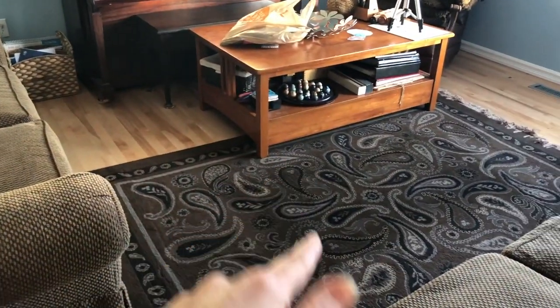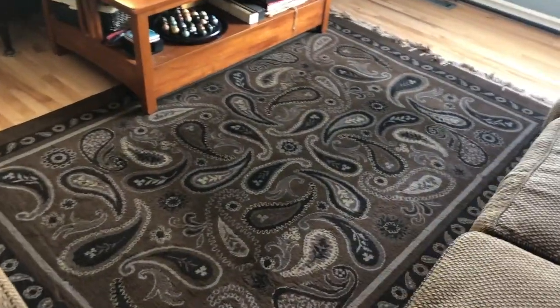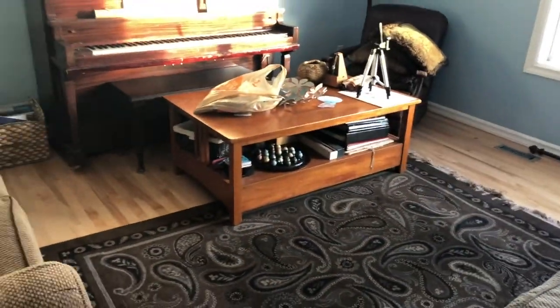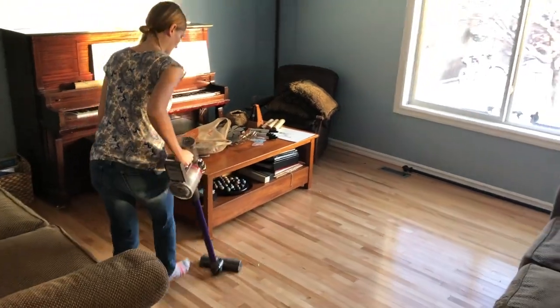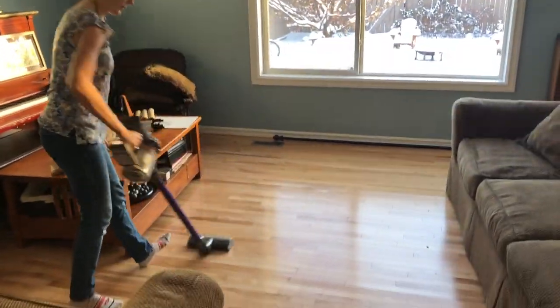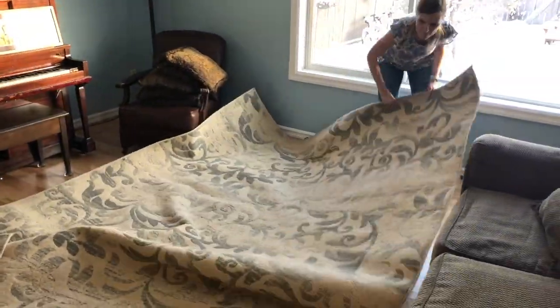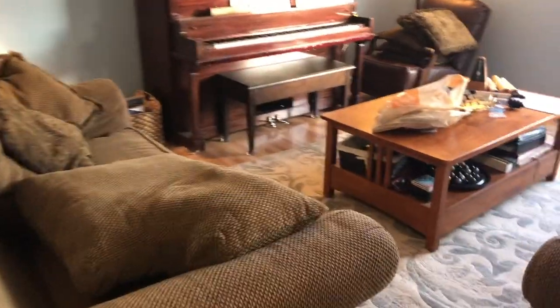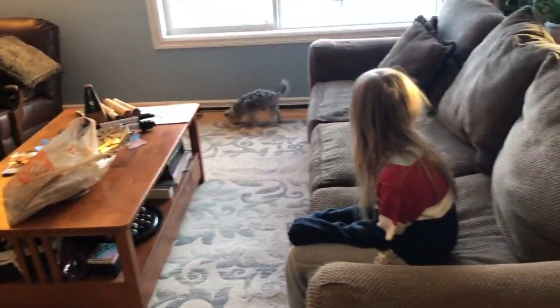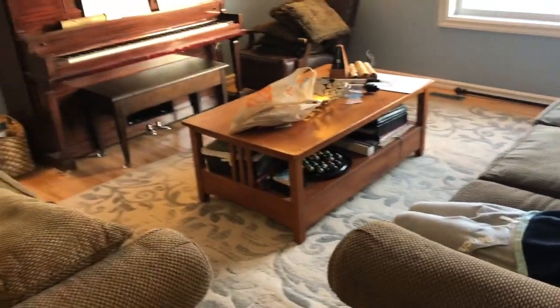So next step, we're gonna get rid of this carpet. I'm gonna roll it up and bring the one from downstairs. It should be dry, so all right. I mean, this obviously needs to be dealt with. Oh, I think that's good for today.